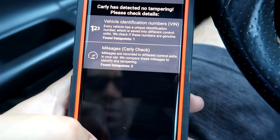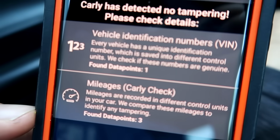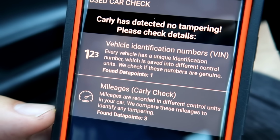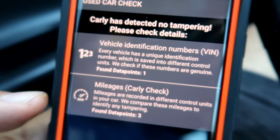So what Carly will do is it will check all the modules against one another, and if any of the numbers don't match up, it will tell you, hey, the mileage has been rolled back. In this case, you see right here, Carly has detected no tampering. So again, we got a higher mileage car. I didn't expect anything like that.